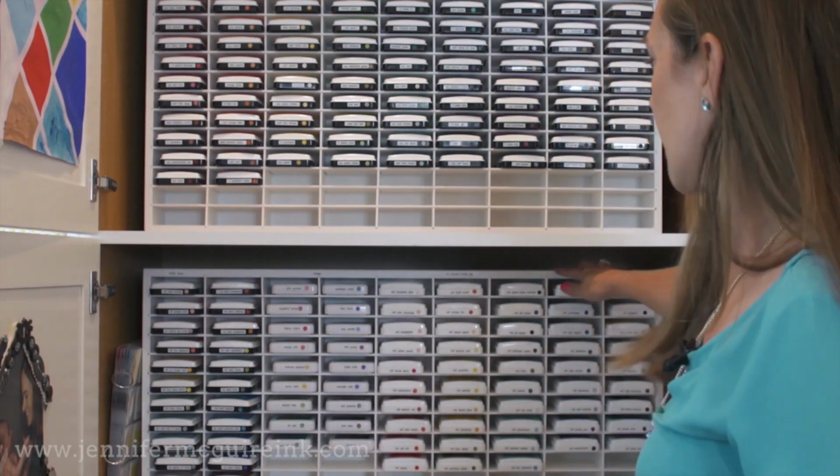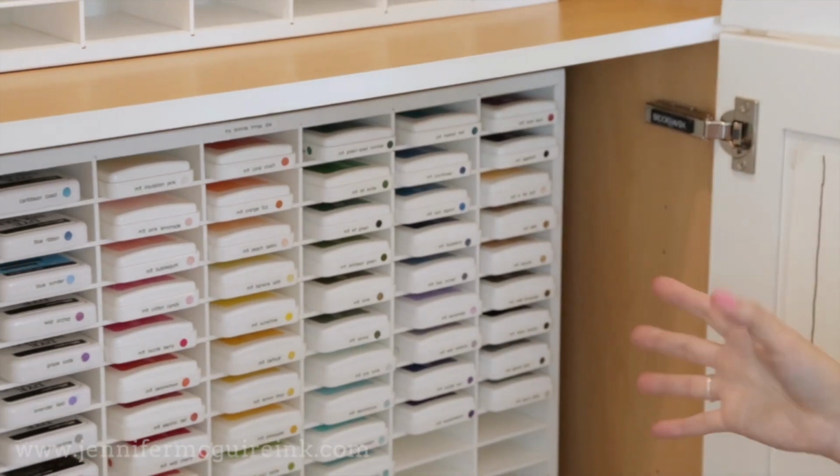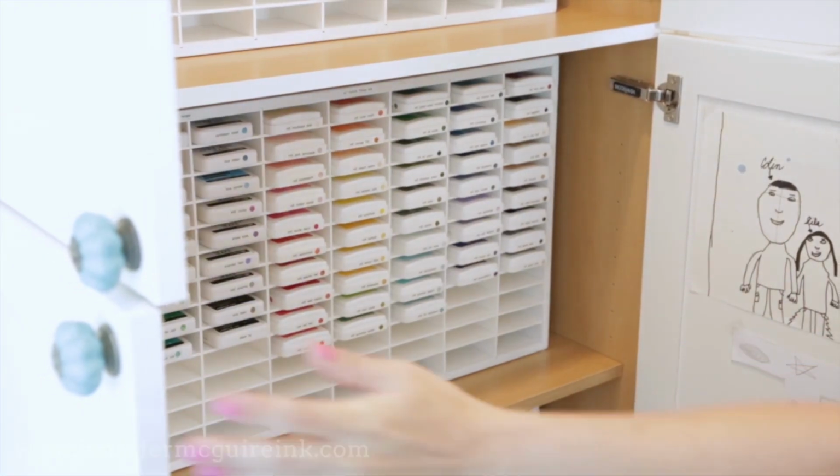These shelves are from Organize More, and I really think they're handy to have when you have a lot of inks. But remember, you don't need this many inks. I have these for my work, but you just need to find an ink line that you like and pick out the colors you like.